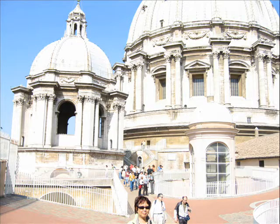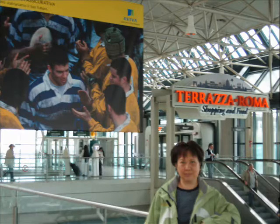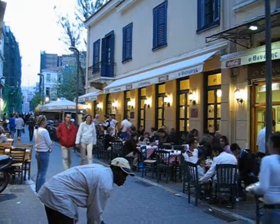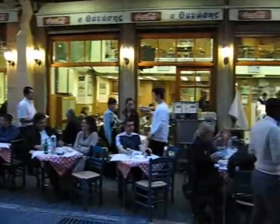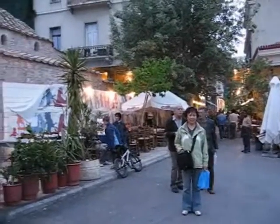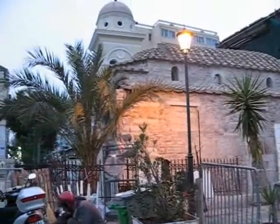We left Rome on April 30, took a train to the airport Fiumicino, also called Da Vinci Airport, to fly to Athens. The flight to Athens is about 2.5 hours. We arrive at the international airport, and then we take the subway to downtown Omonia, where we booked our hotel.